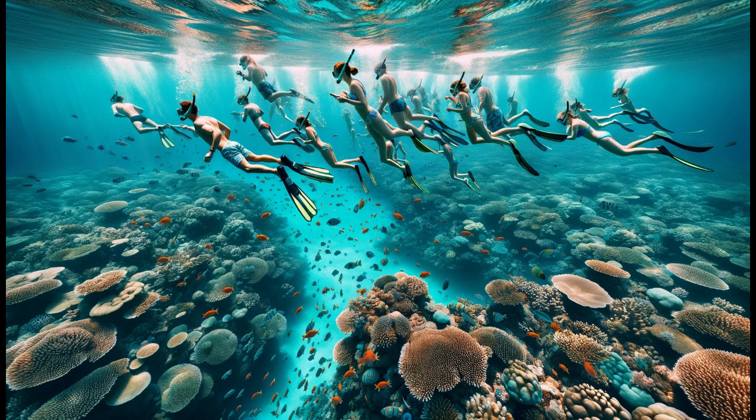Snorkeling in the shallow, clear waters of the reef is a gateway to a mesmerizing underwater world. Tourists equipped with snorkels and fins experience an explosion of color as they glide over vibrant coral gardens populated by schools of brightly colored fish and other marine creatures, enjoying a close-up view of the reef's biodiversity without the need for heavy diving equipment.